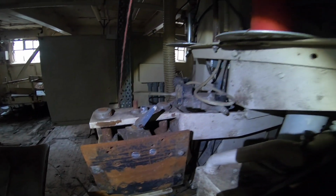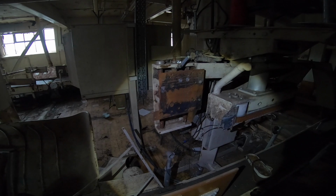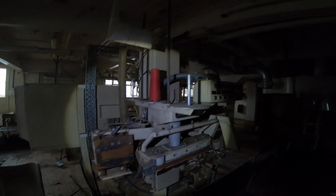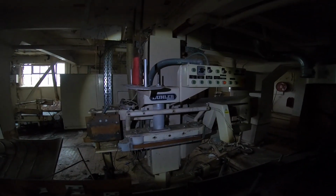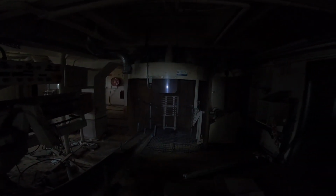That's mad. As normal, if someone knows what this will be used for or what it is, drop a comment in the comments box below, because that's mad, that is. What does that do? Like, what do you need to sew? And then what, it goes down there into that. So that's interesting, that is.